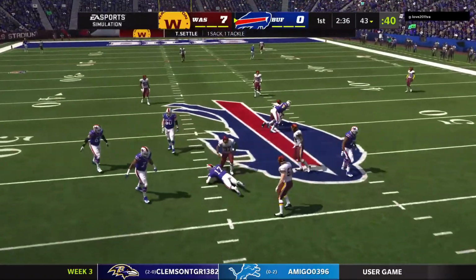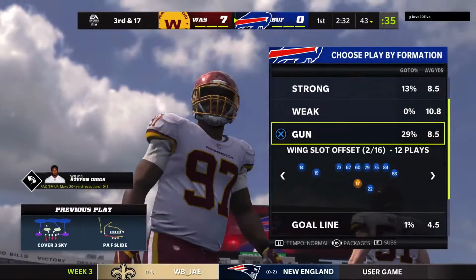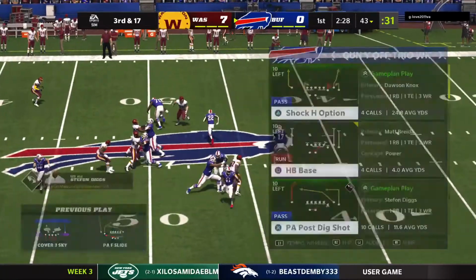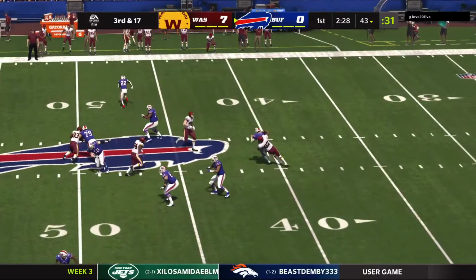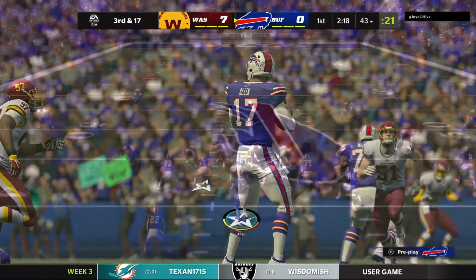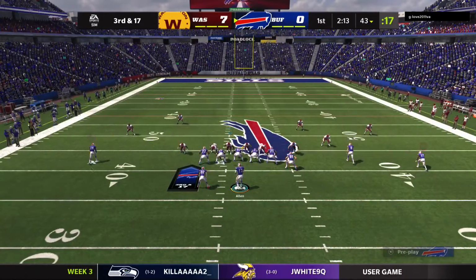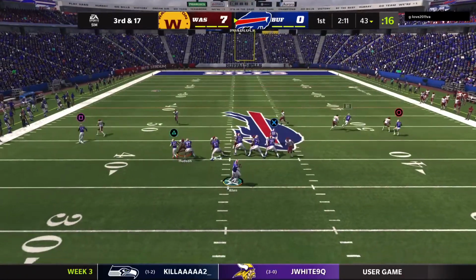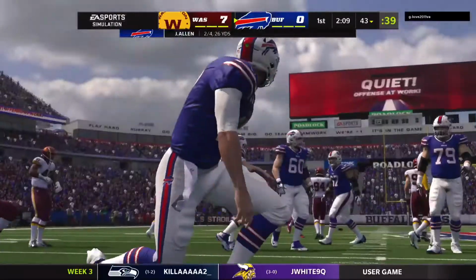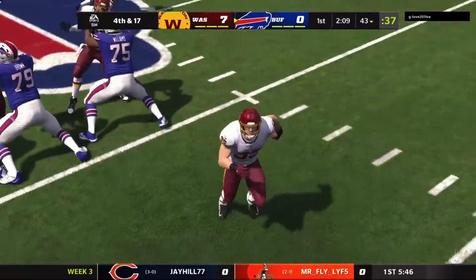And he cannot avoid the pressure as the Washington pass rush gets home. It'll go in the books as a 7-yard loss on the sack, and it's third down. Now Allen. Oh, this will be incomplete. The rush gets home just as he was letting that go. That could have been worse.